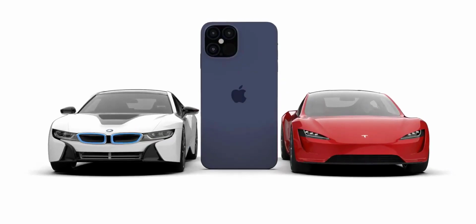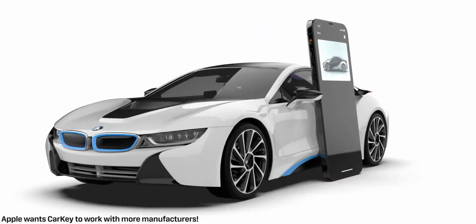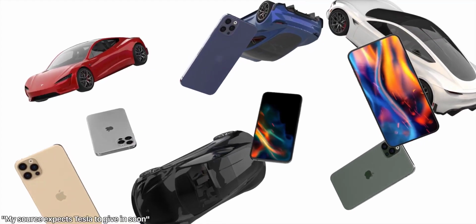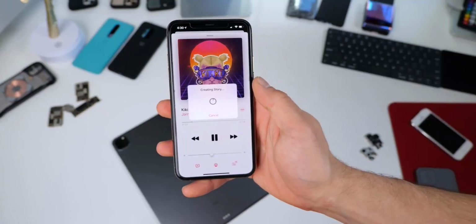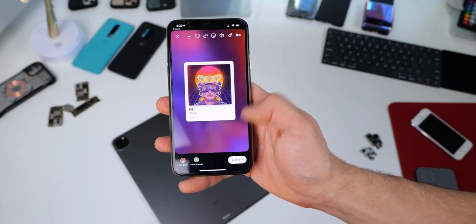And the last bit from Max Weinbach: that feature discovered in iOS 14. Apparently Apple is trying to bring it to all car manufacturers, or at least more. Right now they're working with BMW, which is why we saw it in the iOS 14 leak, and they're even working with Tesla. But Tesla is being prickly about the money. We want this feature on our iPhones. Native integration would be sweet.